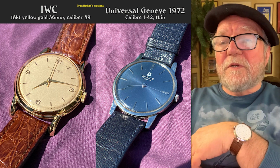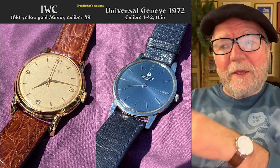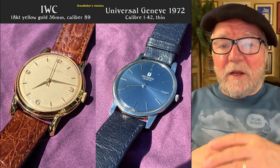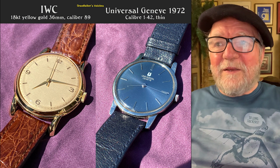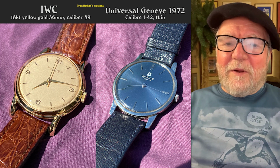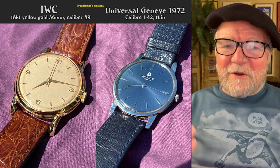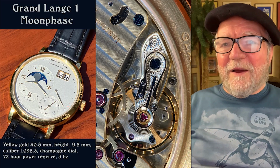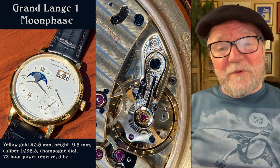The Universal Geneve, the second one, is 1972. It's caliber 1-42. The thing about this watch is it's very thin. There's no second hand to lift it up, one more hand width. And this is a watch from that era. Now, other than the Tasmanian devil, I don't think there are any more quartz. Now, this is where the volcano starts to erupt right here. And all of a sudden, bam, here you have a Grand Lange Moonphase.